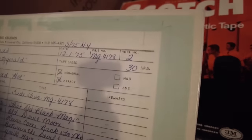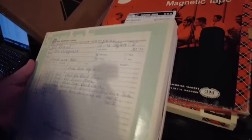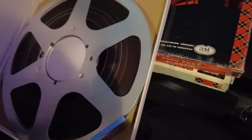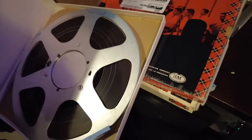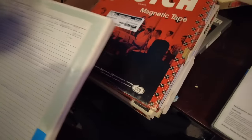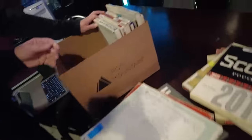Transfer 15 inches. Transfer from. Yeah, this is okay. Because if it's MG, it's probably earlier than 75. Yeah, so this was transferred in 75. But look, that reel looks older than 75. Yeah, and also the splices are in there, so they didn't just transfer reels. So you have to determine whether that's the correct box, whether that's the correct. Oh, yeah. It's a lot of work to get that done.